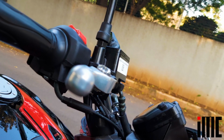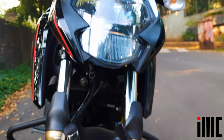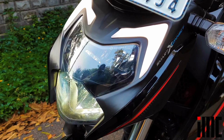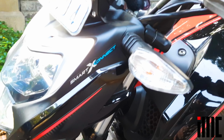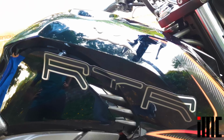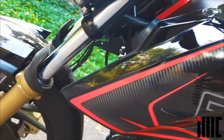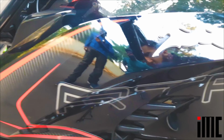One thing I really don't like about this bike is the headlight unit. It is an LED and the throw is amazing, but the shape and layout of the headlight is something I really don't like. The LEDs on the top and the overall layout, it just doesn't work for me. In my opinion, the BS4's Apache headlight was much better. Let me know what you think about this in the comments, but except that, I think it's a pretty outstanding looking machine.